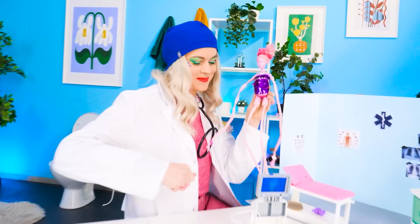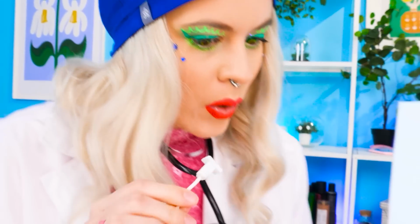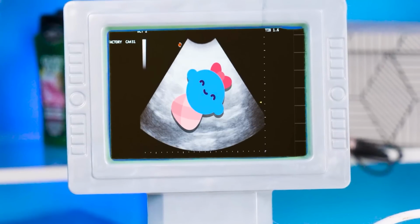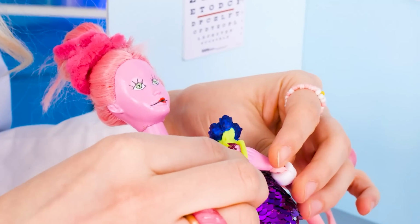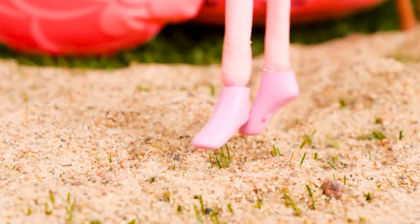It's time for an ultrasound scan! Let's check the baby's gender! It's a girl! Congratulations, Mommy! Oh, an angel! I love pool days! I can't wait to dip my toes in!